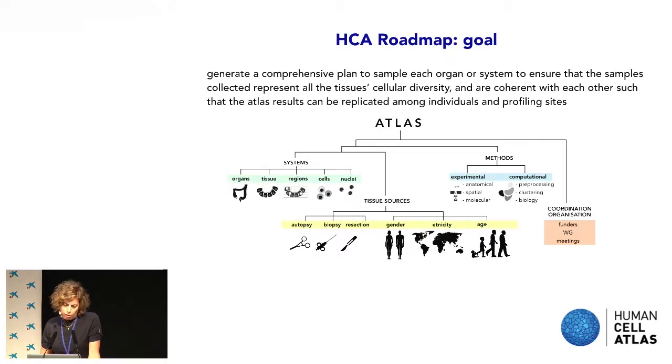So the goal of the HCA roadmap is actually to generate a comprehensive plan to sample each organ or system to ensure that the samples collected represent all the tissue's cellular diversity and that they are coherent with each other, such that the atlas that results from that can be replicated among individuals as well as profiling sites, which is quite a big task overall.